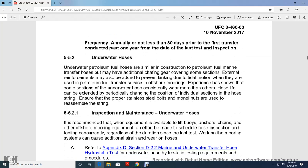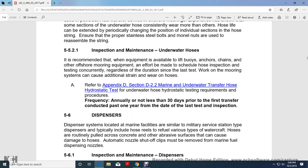5.5.2 Underwater hose. Underwater petroleum fuel hose has similar construction to the petroleum fuel marine hose. The transfer hose must have additional armoring, with external reinforcements that may also be added to prevent kinking due to tidal motion during petroleum fuel transfer. For offshore moorings, experience has shown that some sections of underwater hose consistently wear more than others. Hose life can be extended by periodically changing the position of individual sections within the hose string. Use proper stainless steel bolts with nuts to reassemble the string.